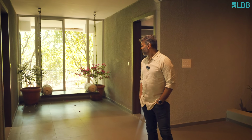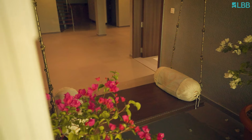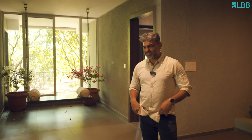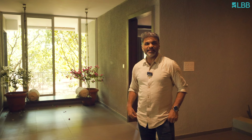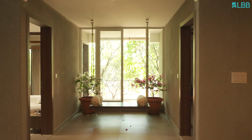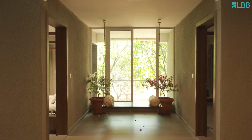Here behind me, we have this nice aristocratic swing that adds to the rusticity and grandeur of this place. This area where we are standing is an important transition space when you come in from the living room or the outer deck to the more private areas, that is the bedrooms.